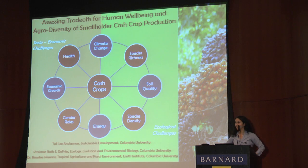Hello, my name is Tolly, and my research uses a web of sustainability to assess the trade-offs for human well-being and agrodiversity of smallholder cash crop production. Using data from the Millennium Village of Bansaso, Ghana, I analyzed differences in the levels of health, gender, species density, and species richness as indicated above.